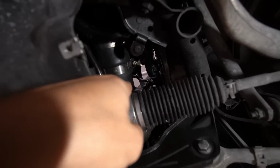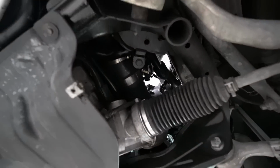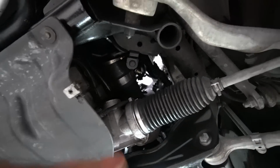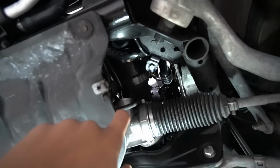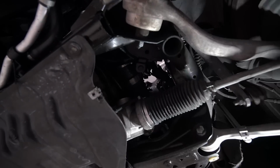Forgot to mention to you guys, we do have a metal charge pipe. I know in the reveal video I said the only aftermarket component was the intake. Now it does have a metal charge pipe, which I highly recommend on these N54 and N55 motors. They tend to blow, especially when you tune them.